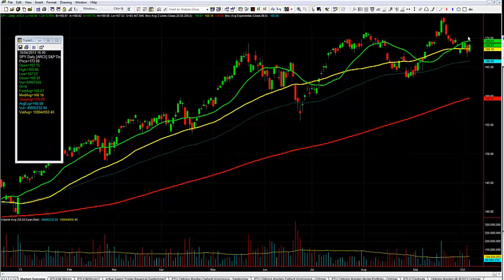That will act as resistance. We also have that 170 level above us that will also act as resistance. So I would be surprised if we saw a pretty strong break above those levels next week. I do believe that we will get down and test both the 89 EMA, which is at 166.08, and also 165 on the downside.